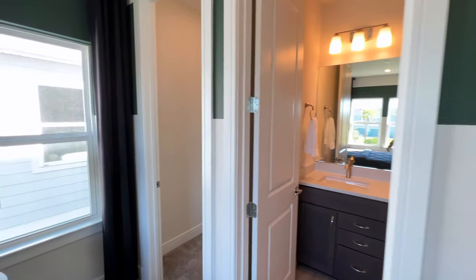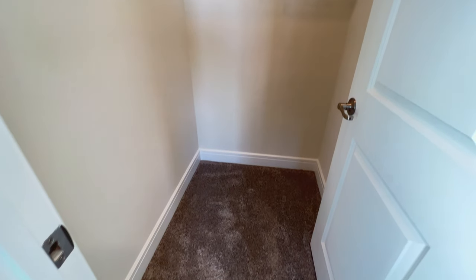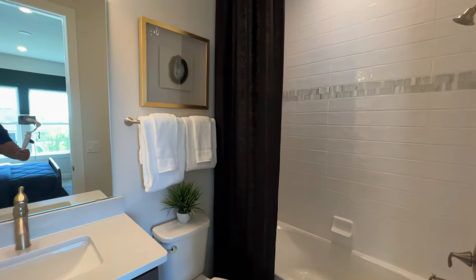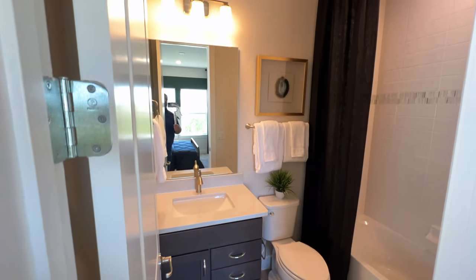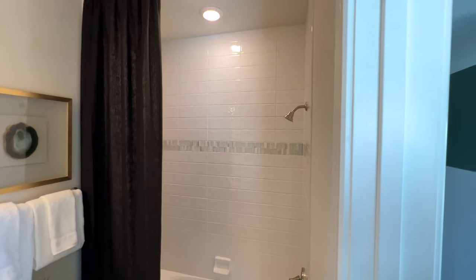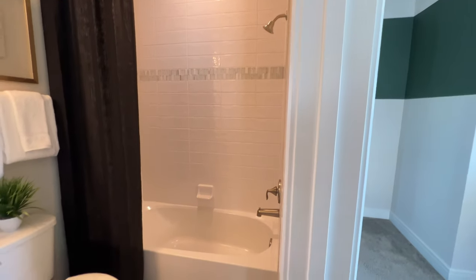And we'll start with the walk-in closet here. Okay, take a good look. And then we have our ensuite bath with your cabinetry, hard surface top, sink, mirror, pendant lighting. Of course, your shower tub section here with the listello tile all the way up to the roof again.